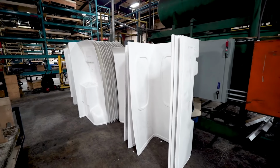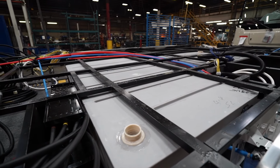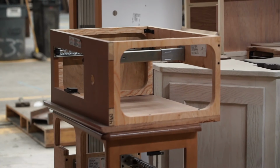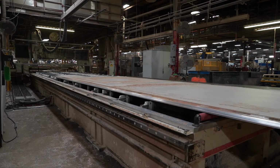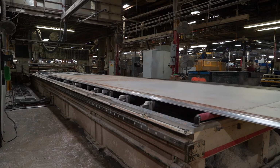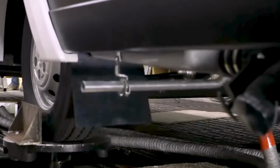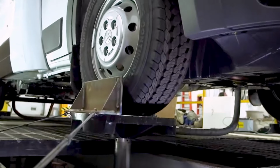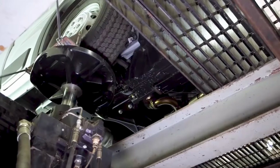The showers, holding tanks, furniture, and most aluminum and steel pieces in the coach are all manufactured at the Winnebago facility. Where most manufacturers have to buy these parts pre-manufactured, Winnebago gets full control over design and quality. From there, every Sunstar goes through a rigorous quality control inspection to ensure every coach meets Winnebago's high standards.